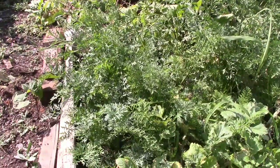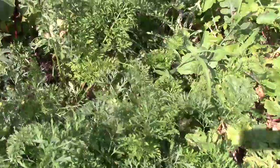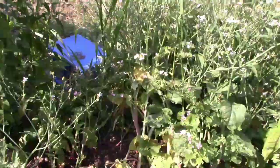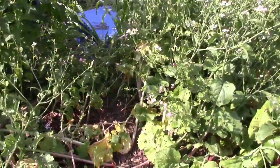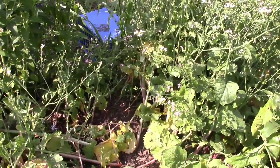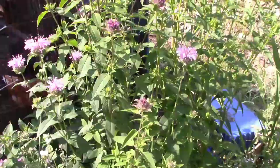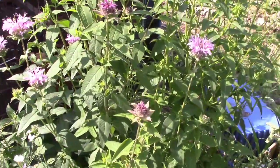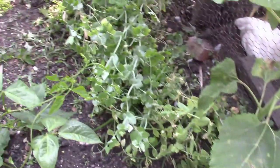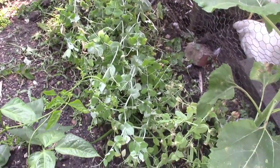Carrot greens. Carrot greens are good to feed to the rabbits. These radishes are pretty much spent. I'm actually letting them go to flower on purpose so that I can harvest the seeds for them. But this is perfectly fine to feed to the rabbits. This bee balm can be fed to the rabbits. These peas could be fed to the rabbits.